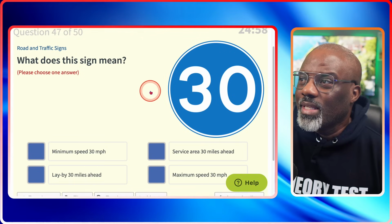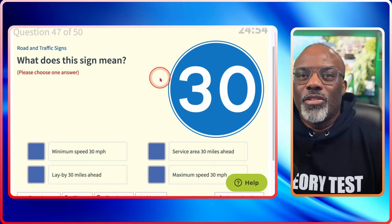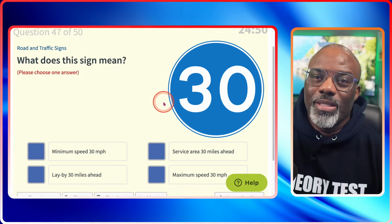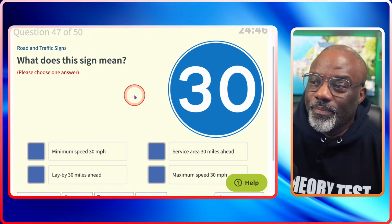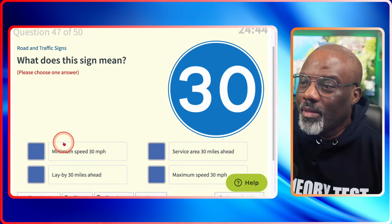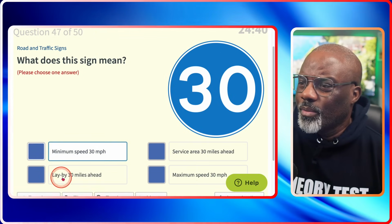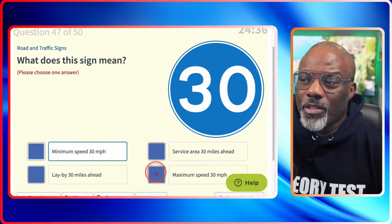What does this sign mean? All blue signs are mandatory. So this is a minimum speed limit. For whatever reason, they want you to stay above 30 miles an hour. So minimum speed limit, first one out. Surface area 30 miles, no. Lay-by 30 miles ahead, no. Maximum speed? Maximum speed would be in a red circle.